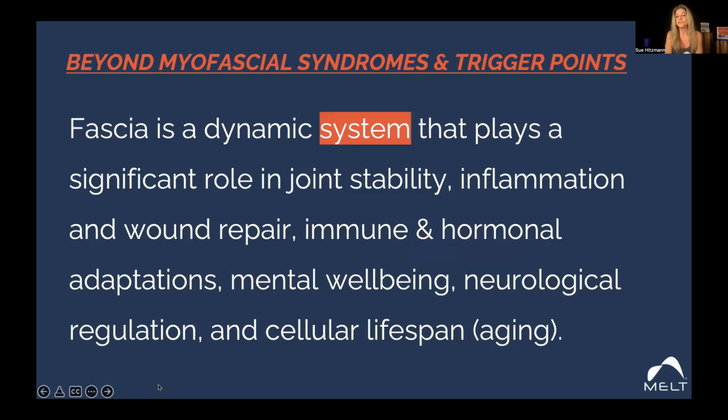So beyond myofascial syndromes and trigger points, which is what everybody's always trying to eradicate using balls and rollers, you see people telling you to iron yourself like a shirt. When you find a lumpy area, you're going to dig it out like you'll win an award for inflicting pain on your body. But fascia, again, it's not just a tissue that you're going to eradicate lumps from.